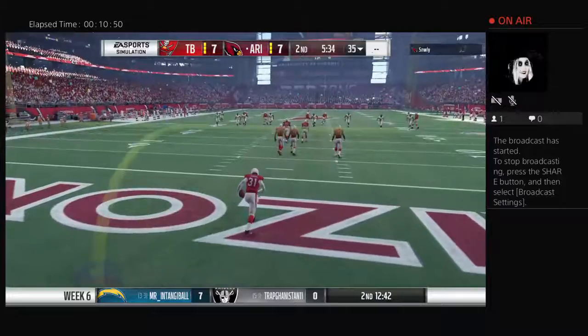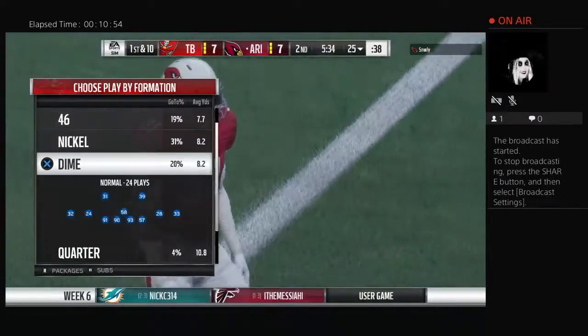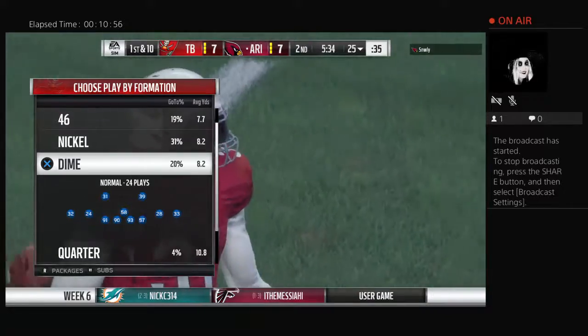This is taken about 7 yards deep. And no run back here. This will be a touchback, and it comes out to the 25-yard line.